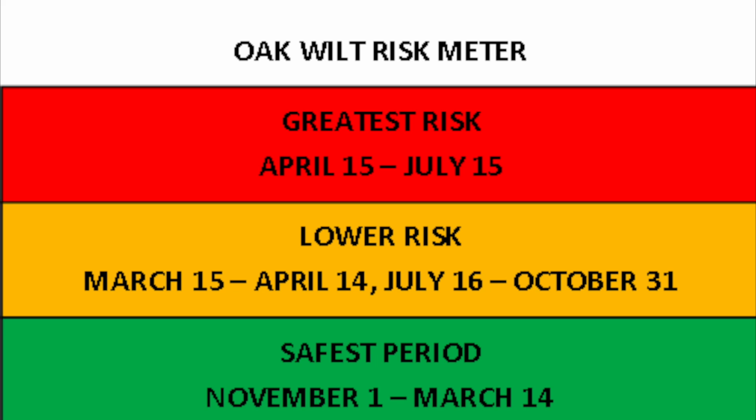It's cold enough so that the insects that carry the oak wilt virus or fungus will not be an issue for you. So with the oak wilt, we're now in that safe period. We talk about the safest period being between November 1st and March 14th. We're now in that area, and it would be the idea to go for it.